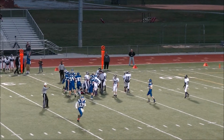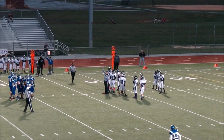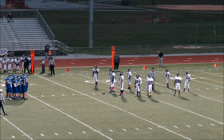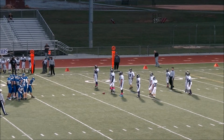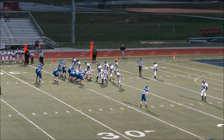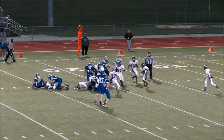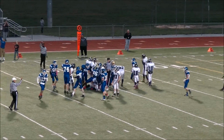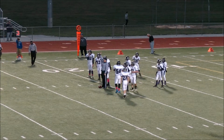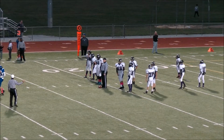A gain of 3 yards, second down, 7. The Panthers are still searching for an answer to slow down their big fullback, number 45. Nice block low there. That's what's going to be required to slow the big fella down. Picks up one, maybe two, brings up third down. Let's call it seven. Critical play right here for the Panthers.